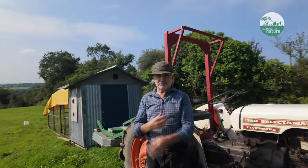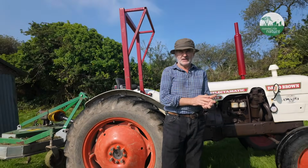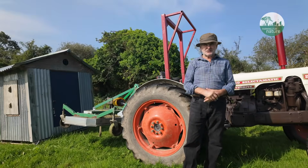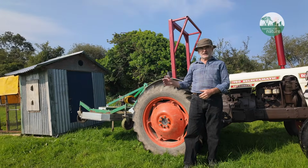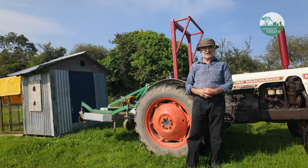I've just arrived here with my David Brown tractor, with my small tractor, and the hens are in this coop. So it's a hen house and a run. And on a daily basis, I arrive here 365 days of the year, and I move the coop and the run on a section with the tractor.